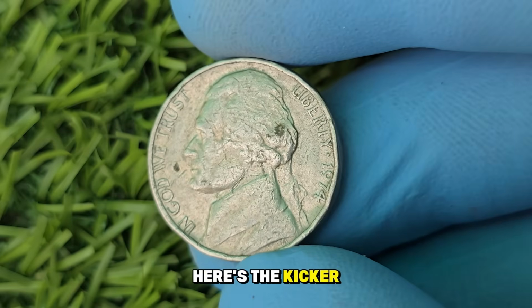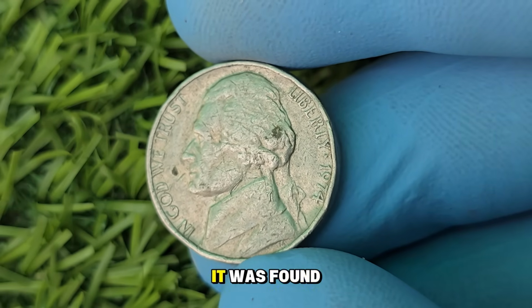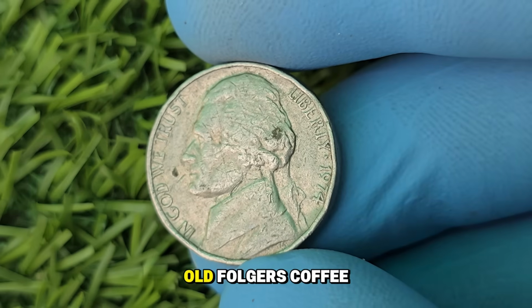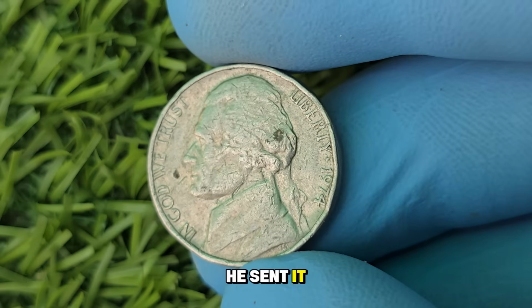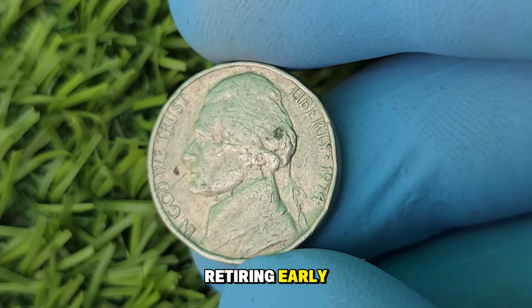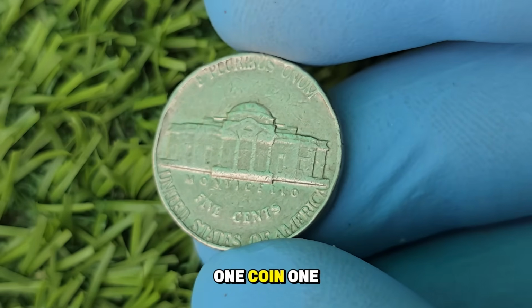And here's the kicker, the rarest 1981 D nickel wasn't found by a collector. It was found by a retired mechanic in Ohio, sitting in an old Folgers coffee can. He sent it in for grading on a hunch, and ended up retiring early. Think about that. One coffee can, one coin, one decision.